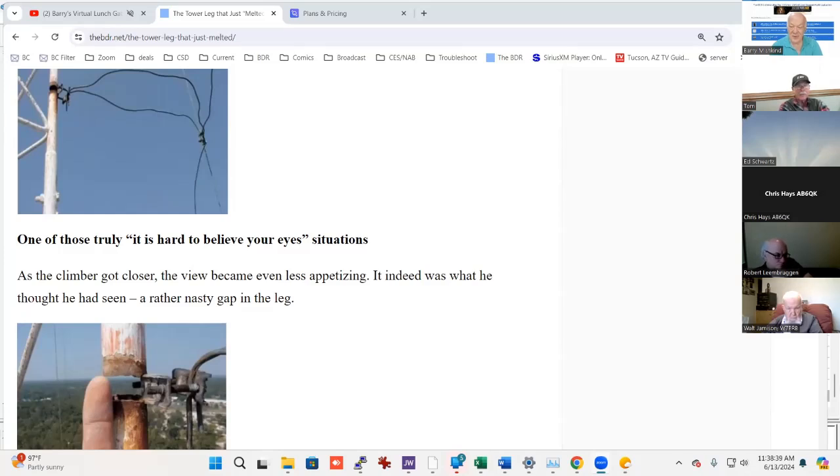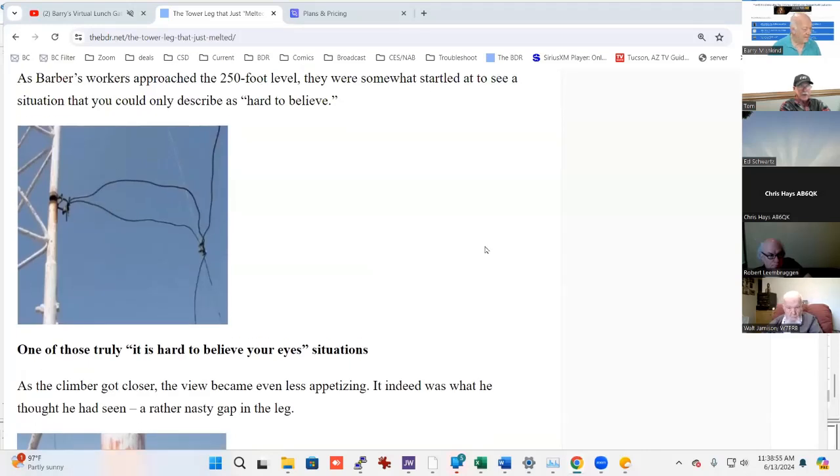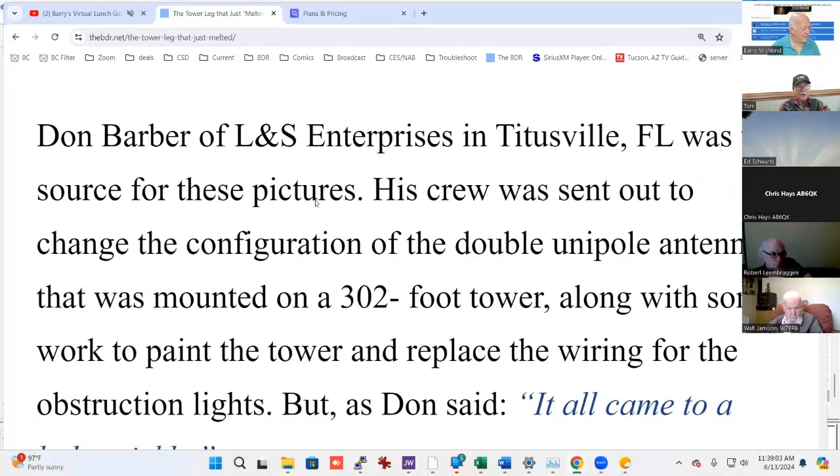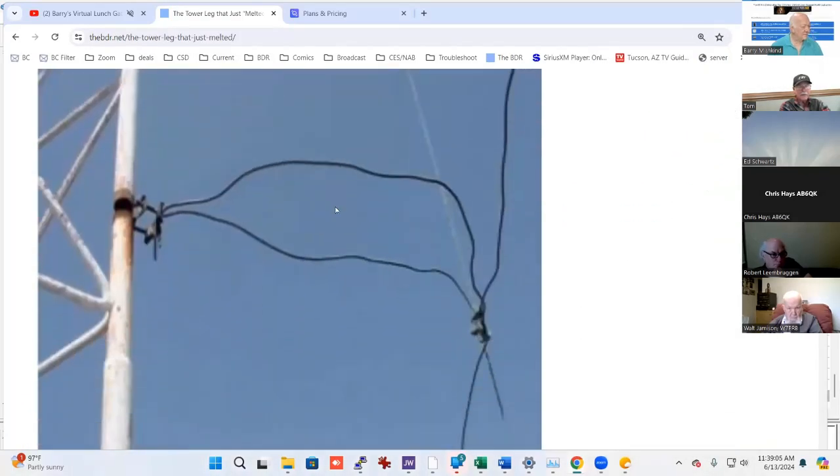Hopefully get to it before it reaches that point. You can kind of see it from the top picture. It looks like it's corroded more than it is, but the truth is that dark spot there is actually the bracket they put on there. So what you'd have to do would be to take that whole thing off and then spray it and then put it back. Not the sort of thing you want to see when you go up on a tower.